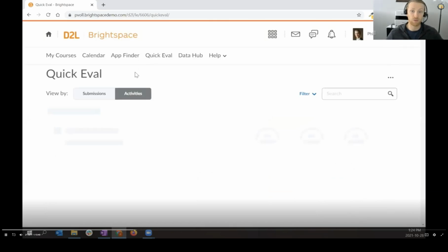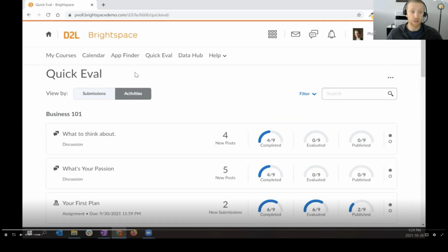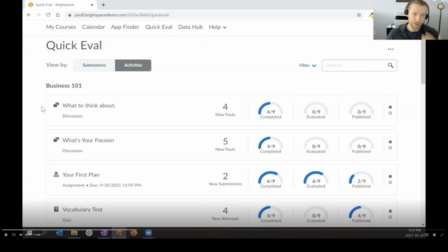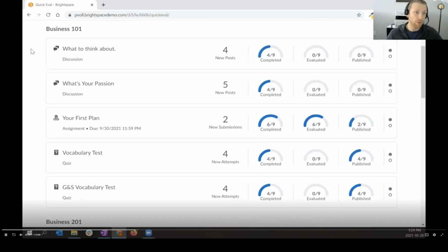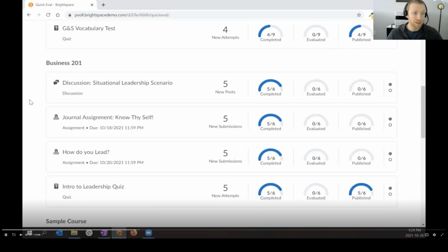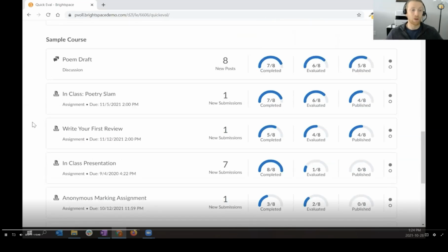and this will pull up a dashboard for me. So we got a lot of feedback from clients that one of the major things they want instructors to be able to easily do quickly is assess student work across any course from a single location. So Quick Eval really acts as that grading hub. And as I can see, if I scroll down, all of my assessments I need to grade are organized by course. So here I can see some discussions and assignments that I need to grade in Business 101. Here are my Business 201 assessments and a sample course as well.